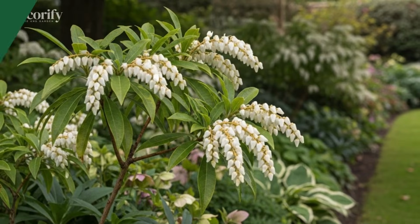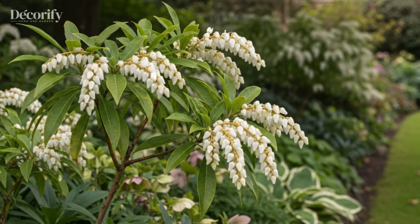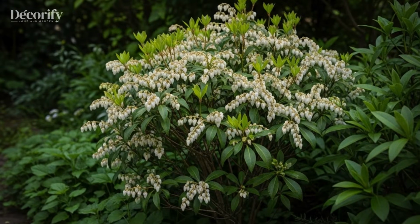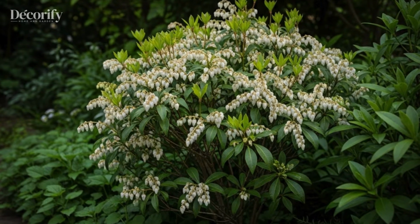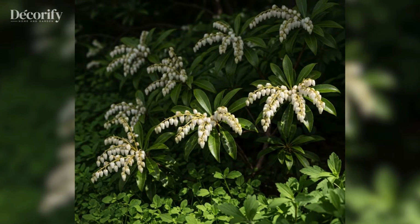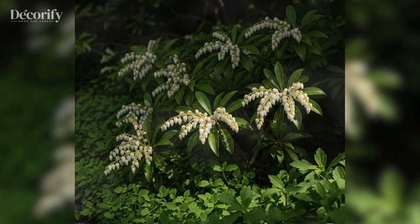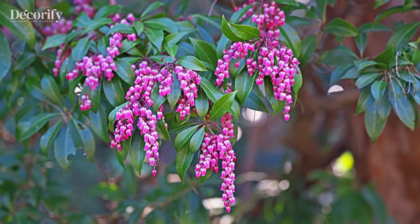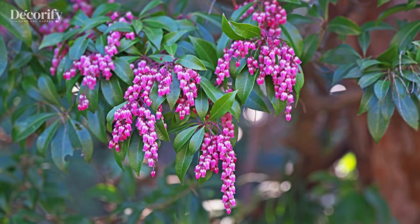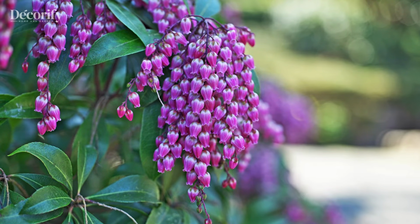Also known as lily of the valley shrub, Pieris Japonica gives you four-season interest. In early spring, it's covered in drooping clusters of white or pink bell-shaped flowers that look like mini chandeliers. The new growth is often bronze or red tinted, which fades into glossy green foliage. In shady borders, it adds both color and contrast without ever being overpowering.